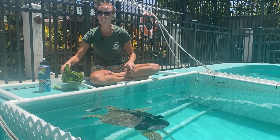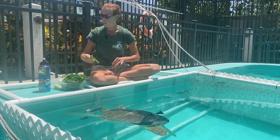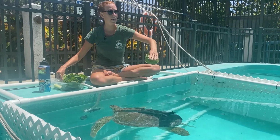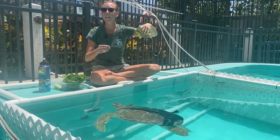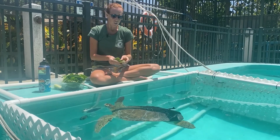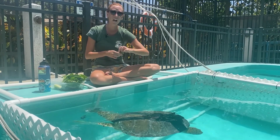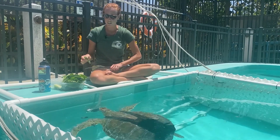So she actually spent 3 years there, and what they did with her was dive therapy. So what that means is that the Captain just practiced diving down to work that air bubble out of her shell. So she was there for 3 years. After 3 years of dive therapy, they were like, wow, she looks great. Let's go ahead and release her.